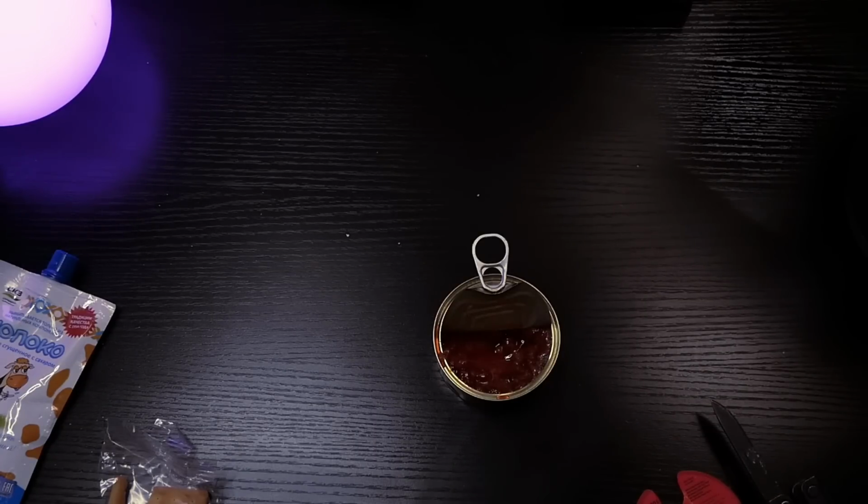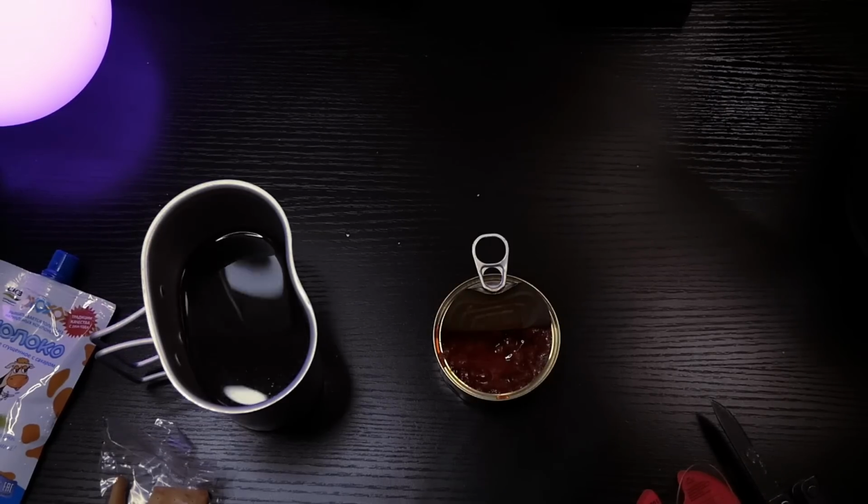It's hot. It's got caffeine in it. I would surely drink it, especially on a frigid cold morning. I would most certainly drink it. What a great breakfast this has turned out to be.